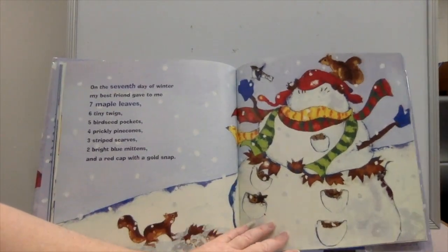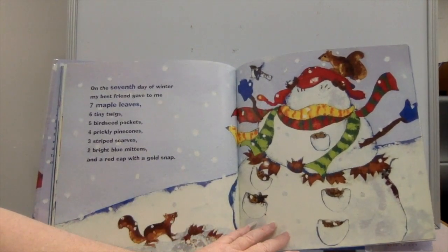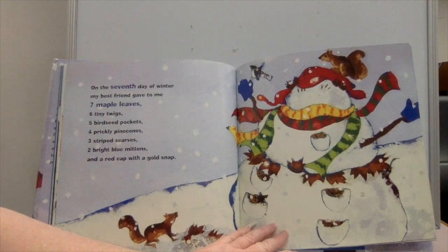On the seventh day of winter, my best friend gave to me seven maple leaves, six tiny twigs, five birdseed pockets, four prickly pine cones, three striped scarves, two bright blue mittens, and a red cap with a gold snap.